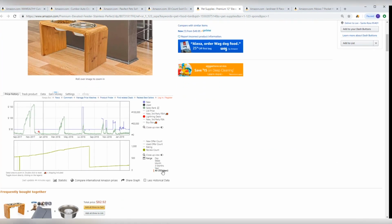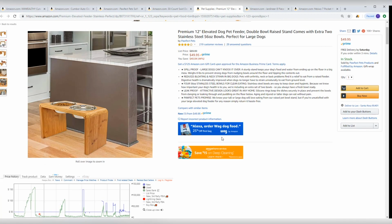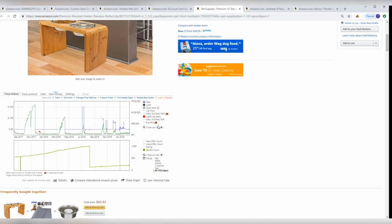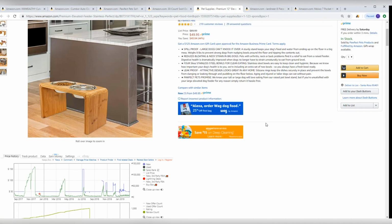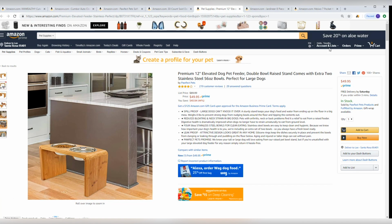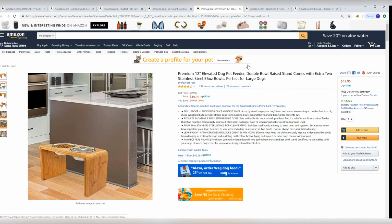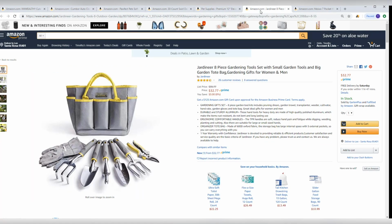Now let's look at the all. Same thing, he's run one lightning deal. This thing sells steady year round. $49, not bad. That's what I'm seeing here. 219 reviews, 4 stars. That means there's work to be done. Consistent seller, terrible listing, sells a lot. How much does it sell? 313 a month. I'm safe to say he's making a decent amount on this one. Okay, let's go to the next one.